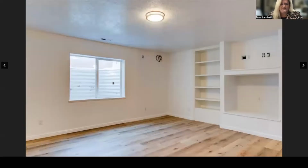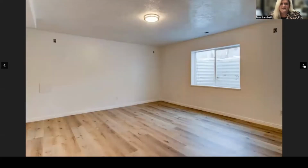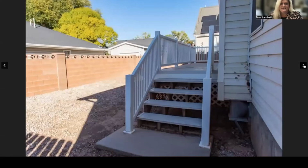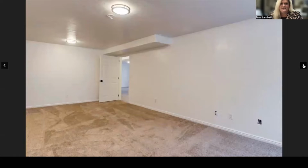We're obviously in the basement. There's the window well. A family room down here. It's good sized. Flipping all pictures.